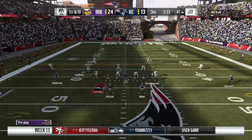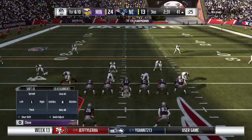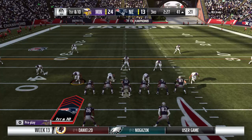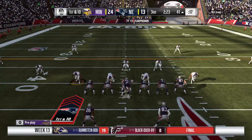Keep it, boys! Let's go. Catch. Slam. Shadow.